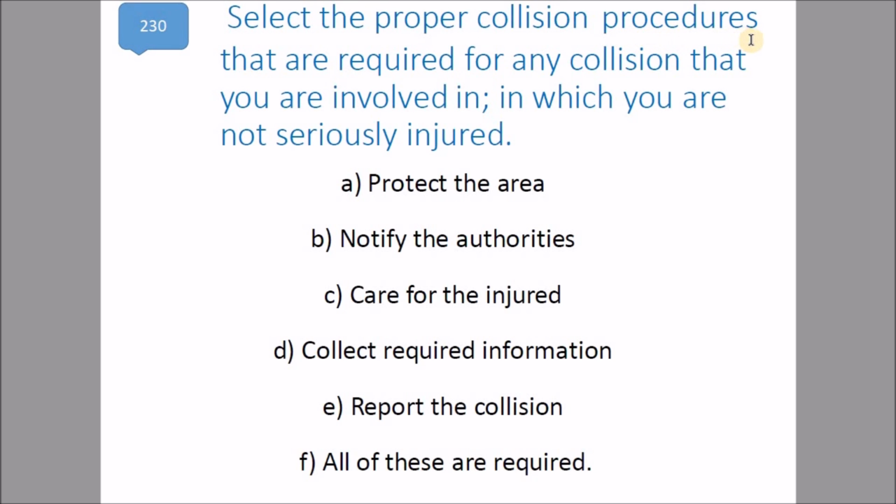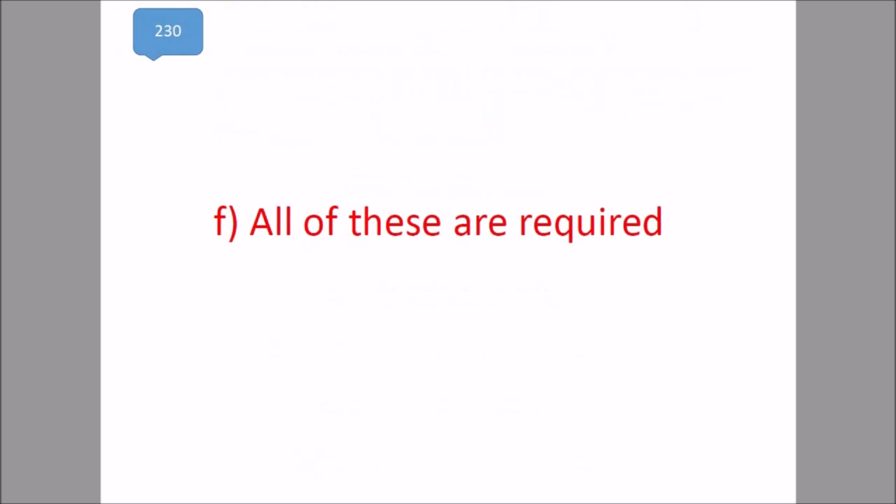Select the proper collision procedures that are required for any collision that you are involved in in which you are not seriously injured. Protect the area. Notify the authorities. Care for the injured. Collect required information. Report the collision. All of these are required.